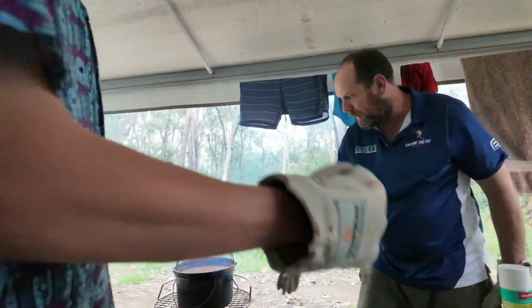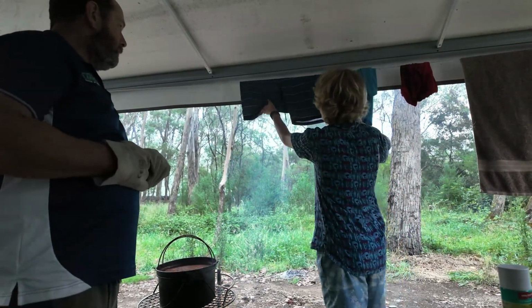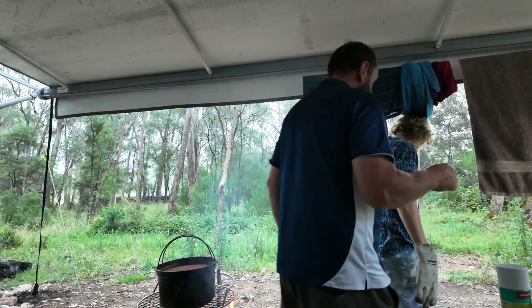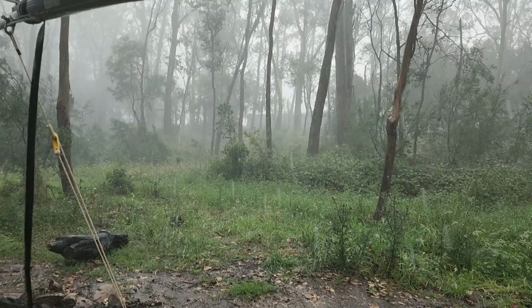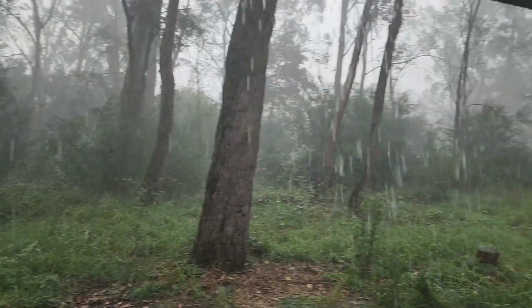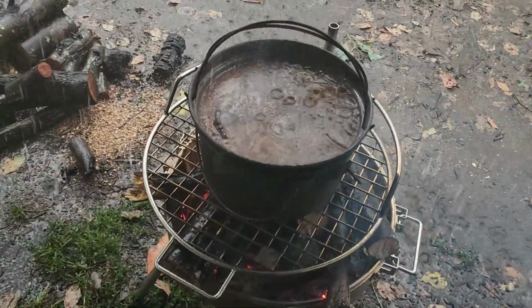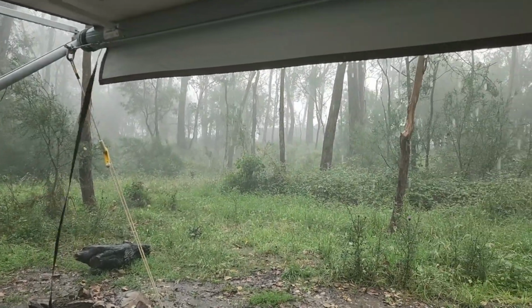Touch it with the glove. Hail, that's hail. Oh, I got hail. So our little camp trip's turned into a tornado, trying to cook dinner. But not much we can do but sit it out.